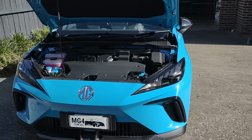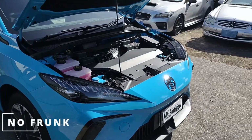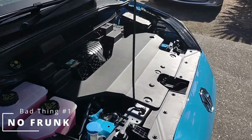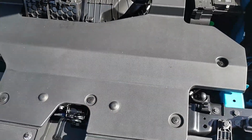So, 5 things that we don't like about the MG4. Well, one of them is actually there's no frunk, no front trunk, front boot, whatever you want to call it. Is there room for one? Well, I don't know, there's a big bit of plastic here, so no.